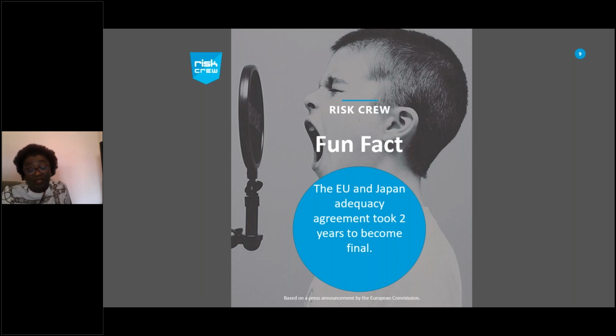But it's fun. Well, not a fun fact. For me, I don't think it's fun, but it's a good fact to know that the EU and Japan adequacy agreement actually took 2 years to become final. Sometimes we wonder what took so long. Did they not have processes in place? What was it that they were searching for? What was actually the impediment that made it take so long? We're yet to find out.